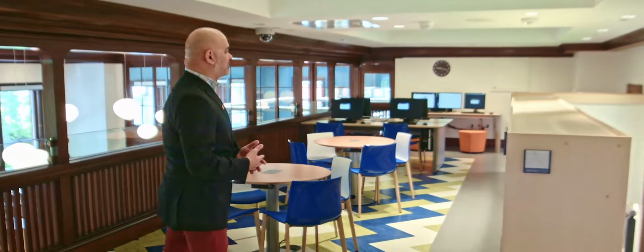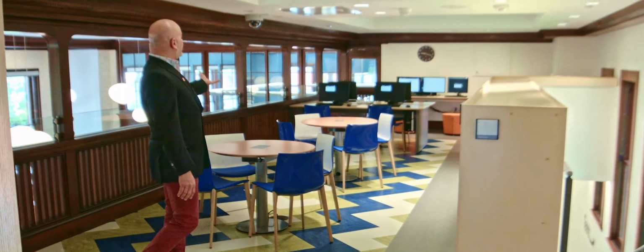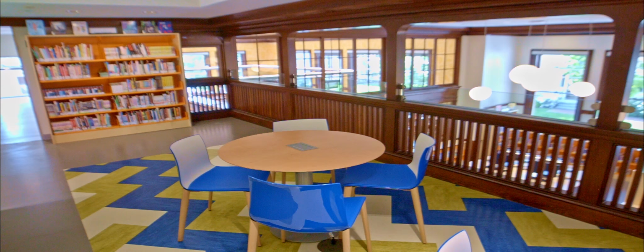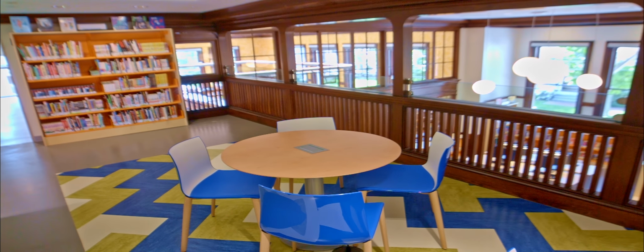This is the first time Jamaica Plain has a dedicated space for teens, a place where they can hang out, be a little bit removed from everything else. They have some computers, their books, and just a fun place where they can kind of hang out and be teenagers.